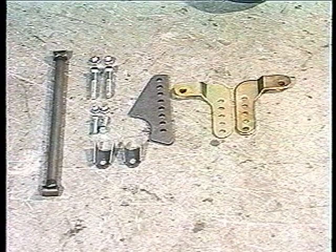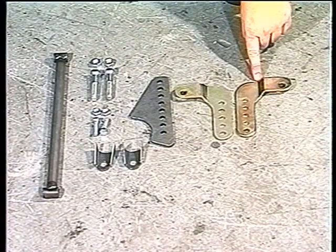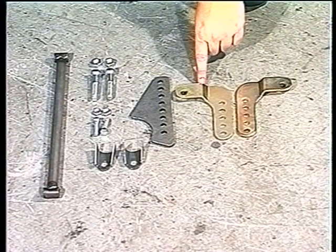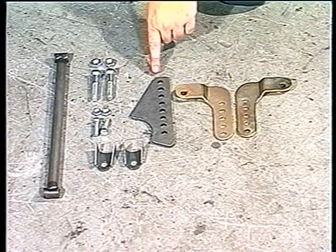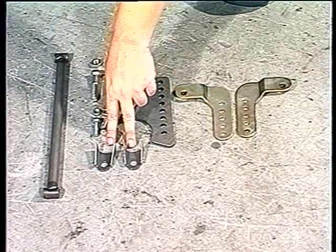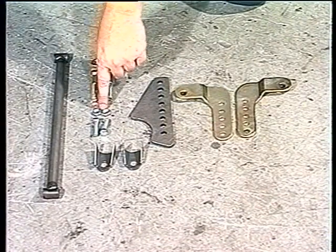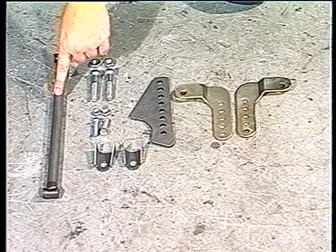Here, we have all the parts necessary to install one shock, which includes right and left hand shock brackets, weld-on shock mount, upper shock mount tabs, mounting hardware, and shock mount jig.